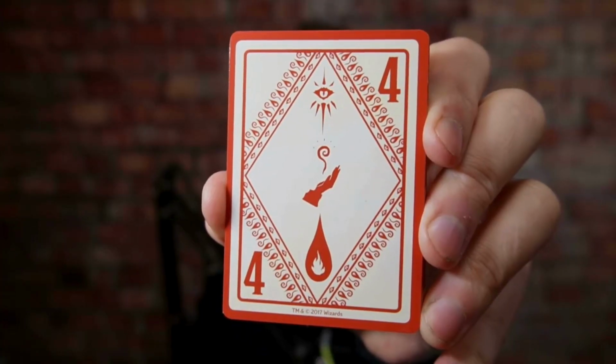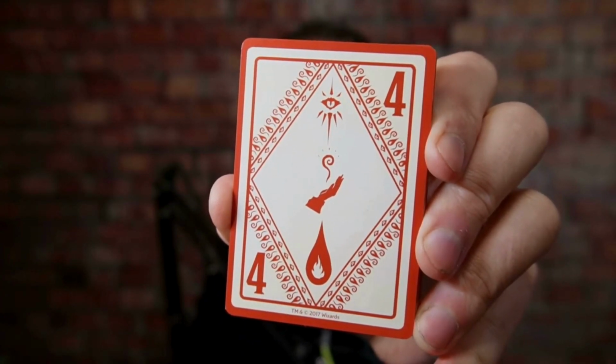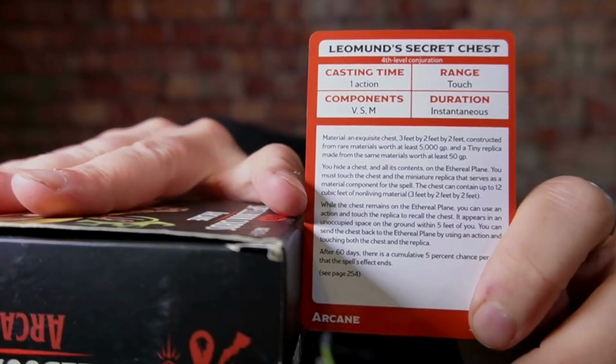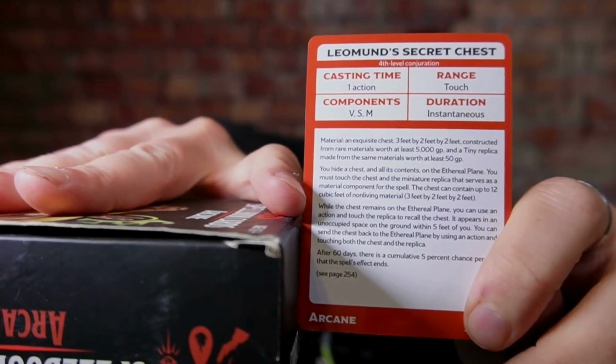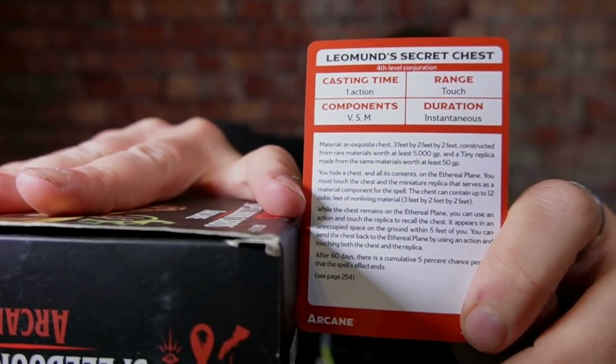So these are basically spells, but they're in a handy card, okay? So this is what they look like on the back. They look really, really cool. Basically, they have the level of the spell on the back, and then they have all of the spell information on the front. Trying to get my camera to focus well. So we have Leomund's Secret Chest. You can see it's got the range, casting time, components, duration, and then a description of the spell. So everything you need to cast the spell, basically.